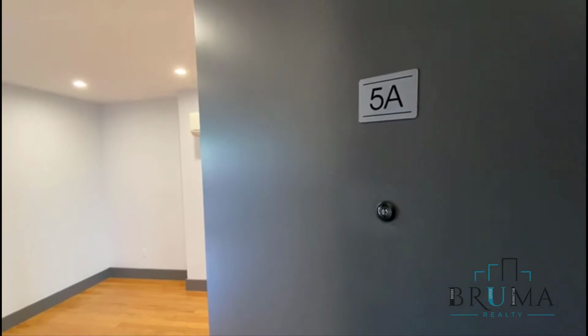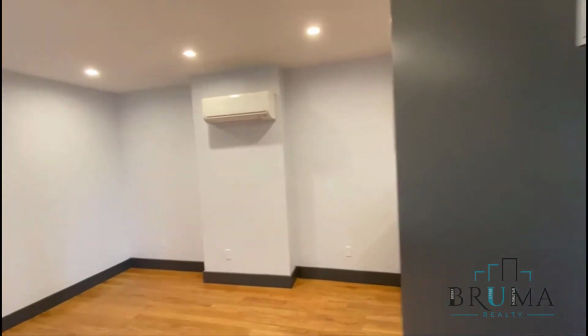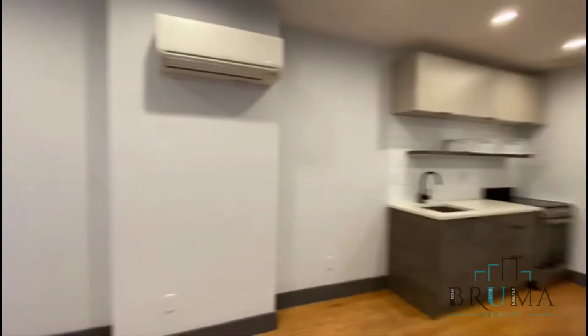Welcome to 207 Rochester Avenue, apartment 5A. This is a beautiful, brand new 3-bedroom, 2 full bathroom on the 5th floor of a walk-up building, 4 flights up. Right when you walk in, we have the living room area combined with the kitchen.